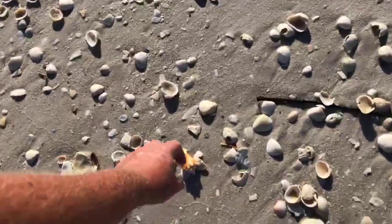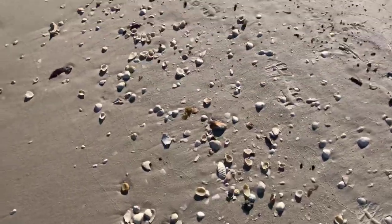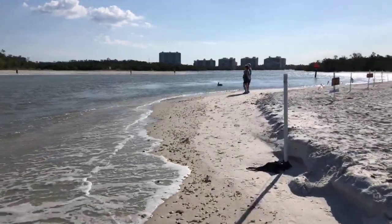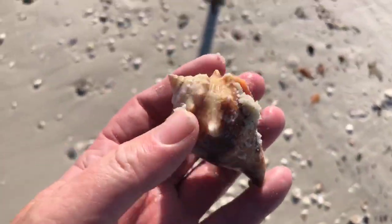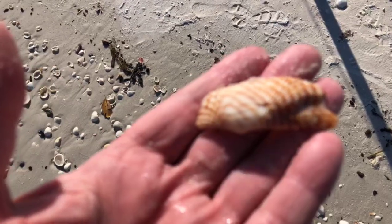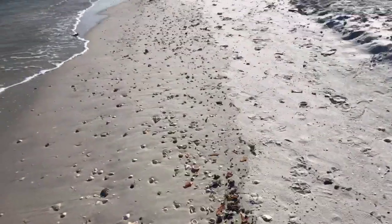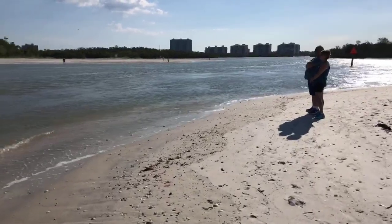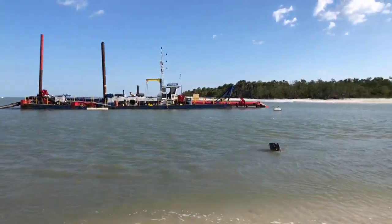Couple more fighting conchs. A little one, a medium-sized one here. Couple nice little shells up here at the end of the beach. Nobody fishing though. I was hoping to find a live conch, but nope. Just all empty shells. All empty conch shells. Another little turkey wing shell. Beautiful out here this morning. Where's that barge? These guys have been working here for a couple weeks now.